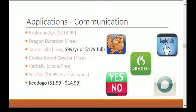Now we come into applications for communication. The amount of apps made for the iPad that help people speak who are nonverbal or have a hard time verbally communicating otherwise are innumerable. Here are some of our favorites. So Proloquo2Go is the most comprehensive, heavy-duty one that we've found, but it also comes with a pretty hefty price tag, as you can see here. It has thousands of words integrated, but it also gives you the ability to add your own words and pictures. So you also have several voices to choose from in the text-to-speech feature. So that's a nice thing to have as well.